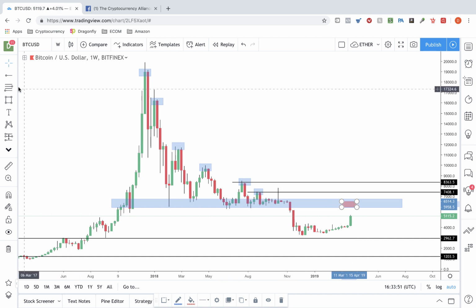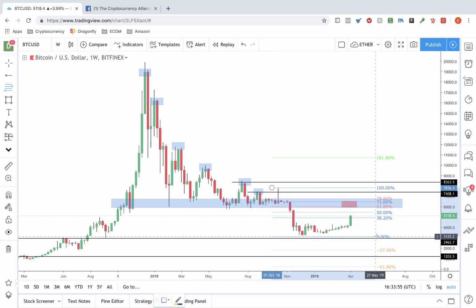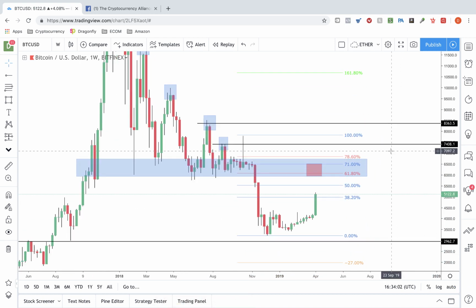We could draw a fib here too. We'll draw it from here down to here first, and you can see the pocket that it leaves. Just so you guys know, I trade Forex a lot, and my biggest pocket to trade in is between the 71 and the 61. I like to put my entry there. And as you can see, it is the perfect entry point on the Fibonacci level. It is a perfect Fibonacci retracement entry point here for this to reach before falling back to the downside.